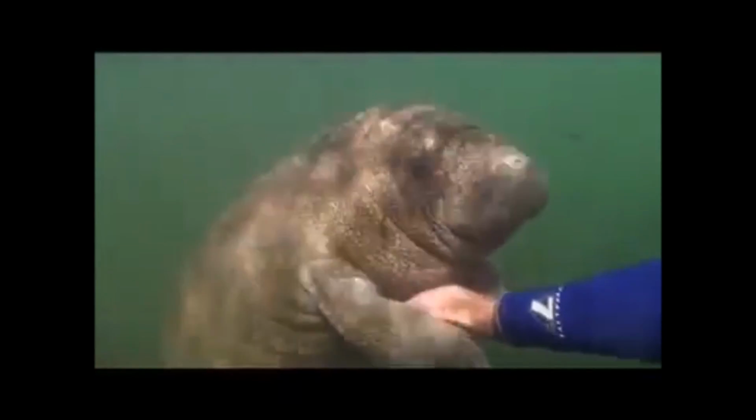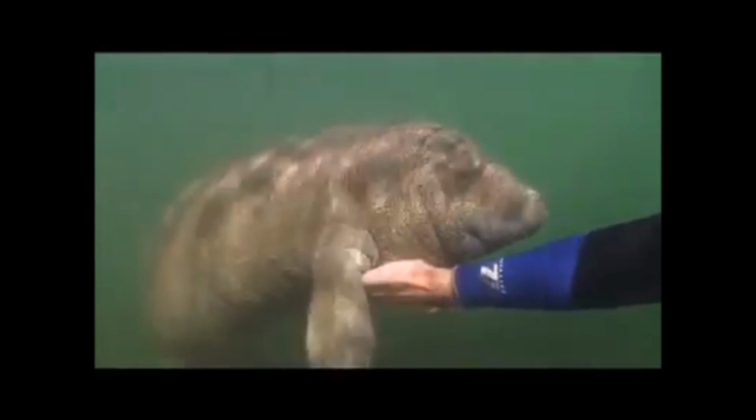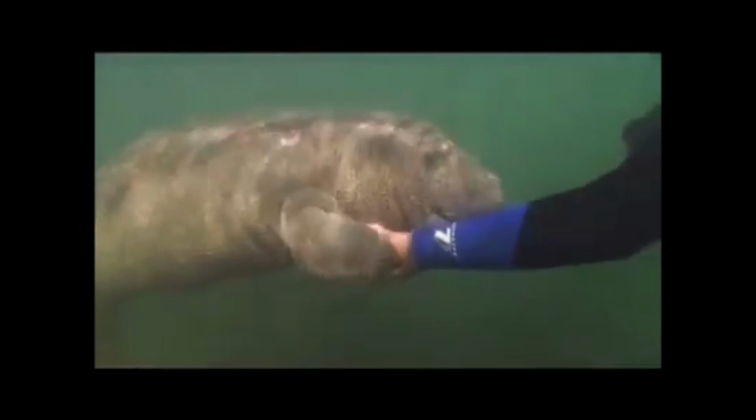Humans are constantly interacting with manatees. Due to the manatee's non-aggressive and non-territorial tendencies, manatee attacks are extremely rare. As long as people keep a safe distance away from these mammals when diving, they are not in harm's way. It is very harmful to the manatee when humans feed them because they begin to rely on people for food instead of searching for food for themselves.